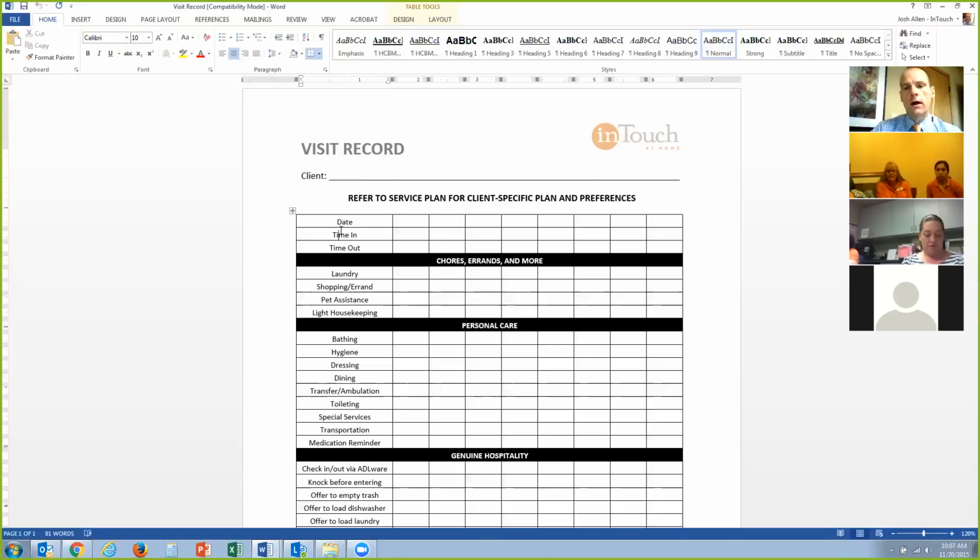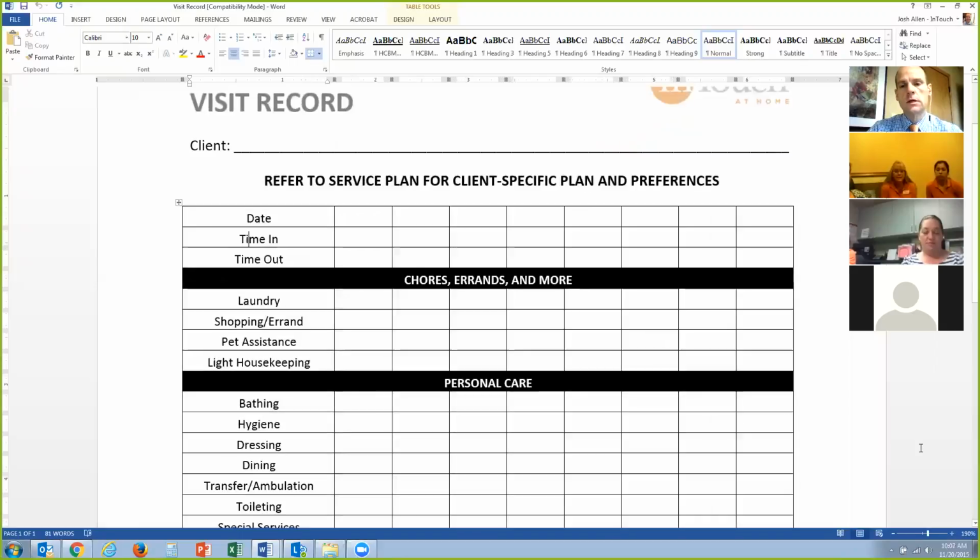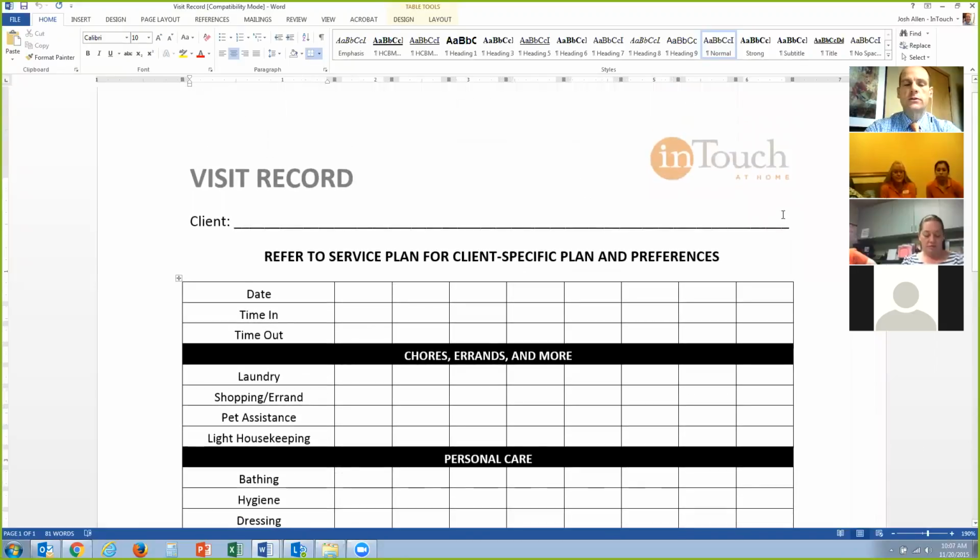So what we're looking at right now, I'm hoping you can all see my screen, and I'll zoom in a little bit. We have made a pretty big change to our visit record that we're going to start using effective today. This is news to some of the regionals as well, so you may not see these in circulation quite yet, but we can start using them today. Right now, the visit record, I'm sure you're all familiar with it, is basically just a lined piece of paper where you put your name and the date, and write some notes about what you did.